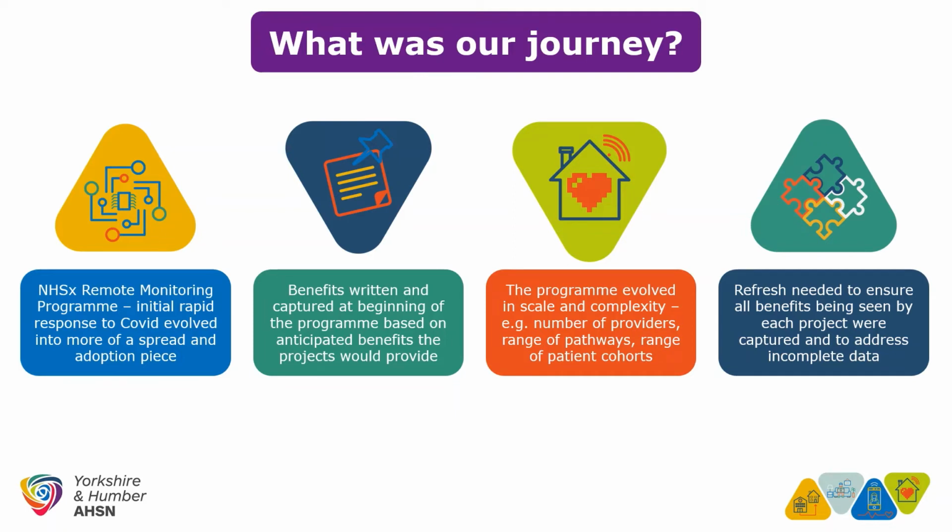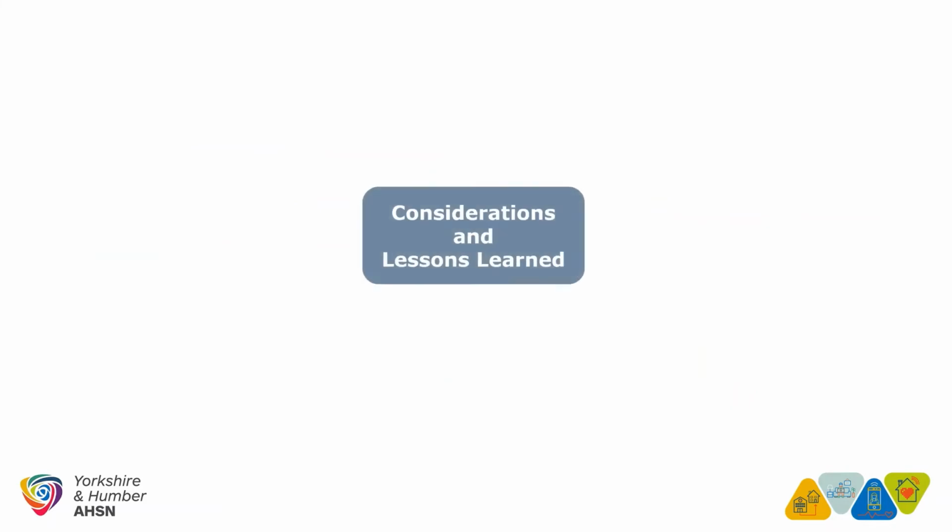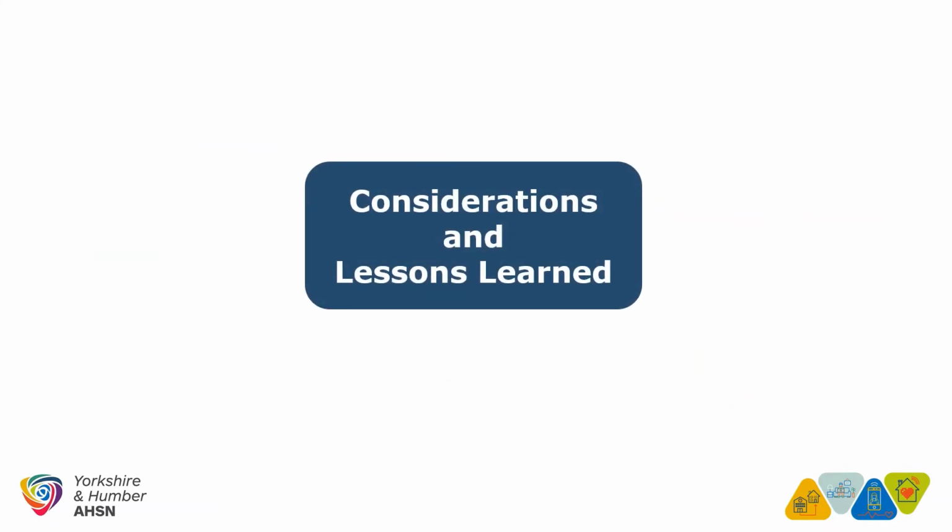In terms of data capture, for some of our benefits, we were relying on clinicians completing a short series of questions after a consultation, but these questions weren't mandatory, so we found that we had incomplete data in some places. So we undertook an exercise around what reasonable assumptions and scaling up of data could be done to account for this incomplete data. We definitely went on a bit of a journey with our benefits measurement and realisation, and we wanted to share some of the lessons that we learned and things to consider.